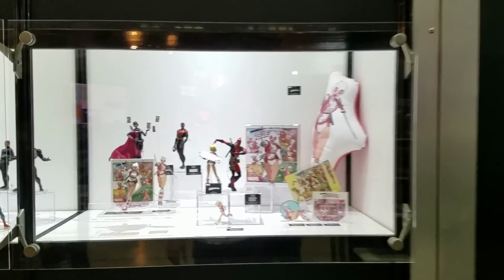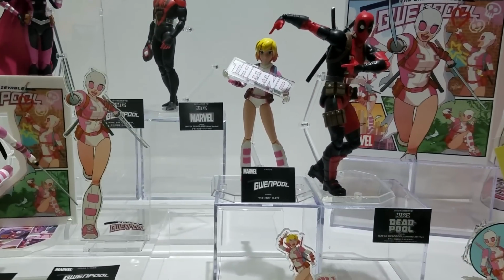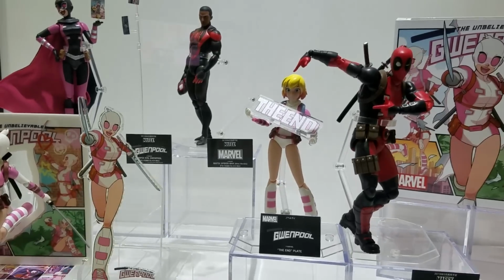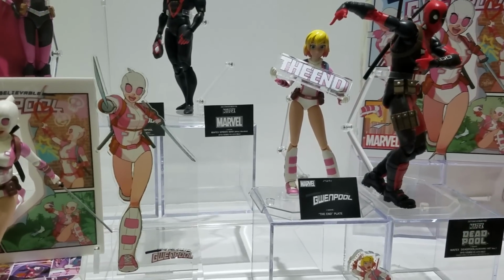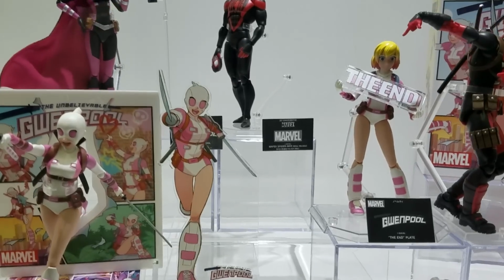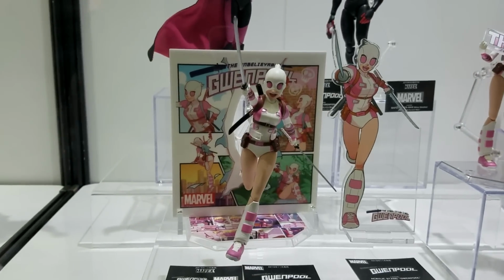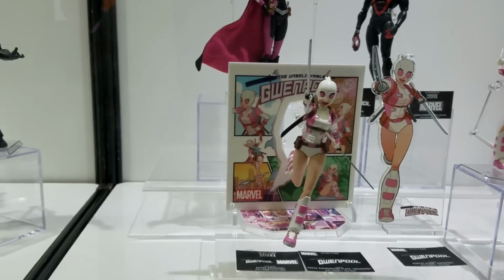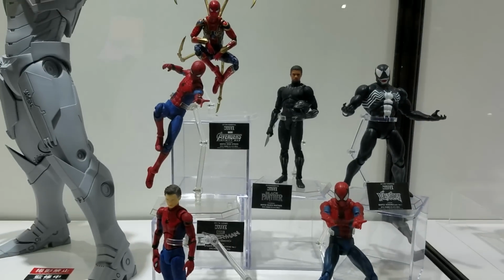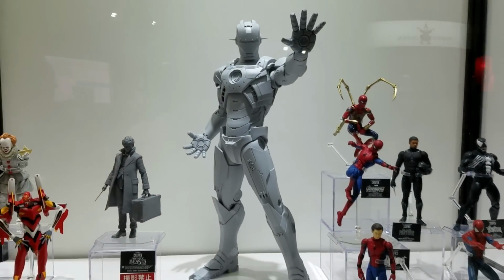Okay, so here we are now at Medicom Toy, and everybody I think knows them primarily for their Bear Brick series, but they of course make some pretty phenomenal, ultra detailed, fully articulated action figures, including Gwenpool. So Gwenpool kind of came out of the Marvel universe, I guess, after the popularity of Spider-Gwen. And here we are now in a world where there are Gwenpool action figures.